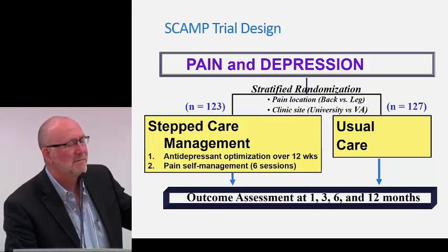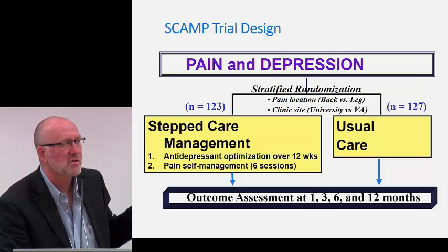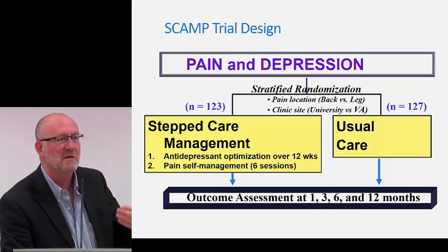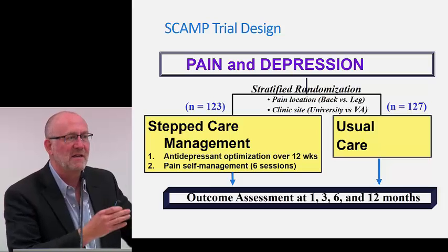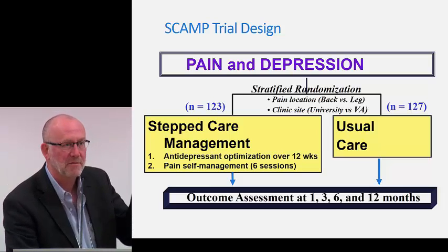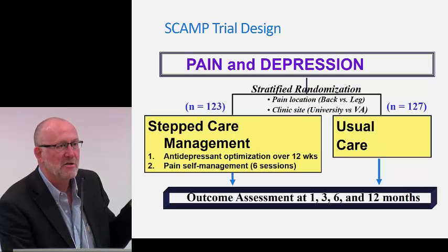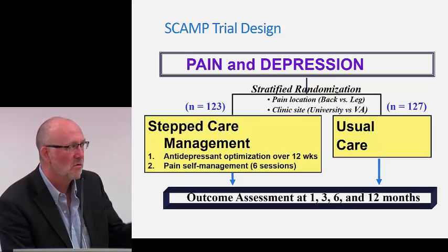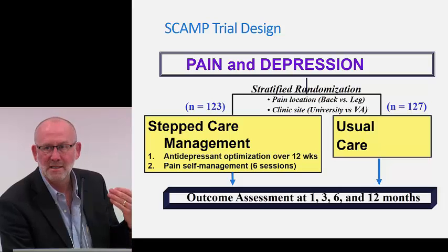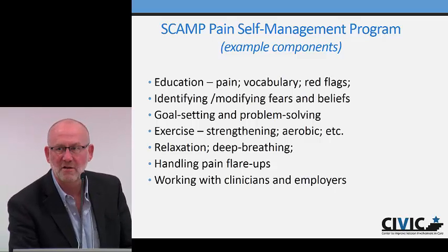And again, getting back to some of that conceptual framework that Aaron was talking about, in this intervention that he studied, there were three key components. One is the notion of stepped care, namely that you start with a lower intensity, low cost intervention more globally, and then if people aren't responding or there's additional complexity, you step up the care to more intensive interventions. The other key pieces were a nurse care manager who provided or facilitated an antidepressant optimization algorithm over 12 weeks, walking through different types of antidepressants as needed, as well as providing pain self-management support. The topics they were covering there are listed on this sheet.